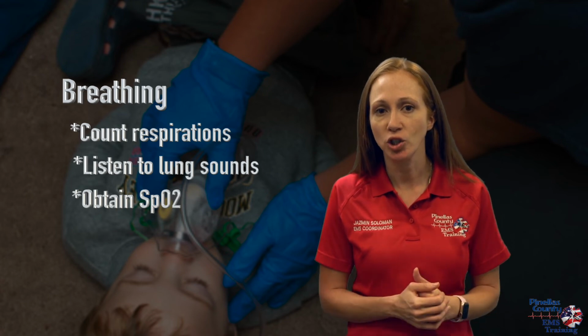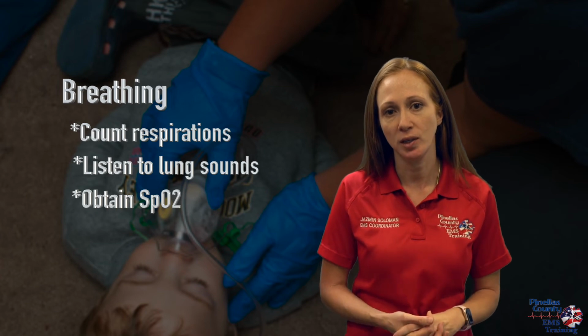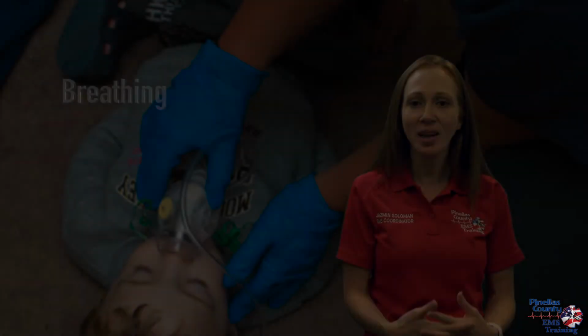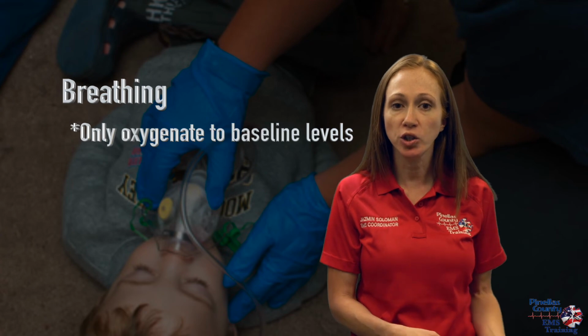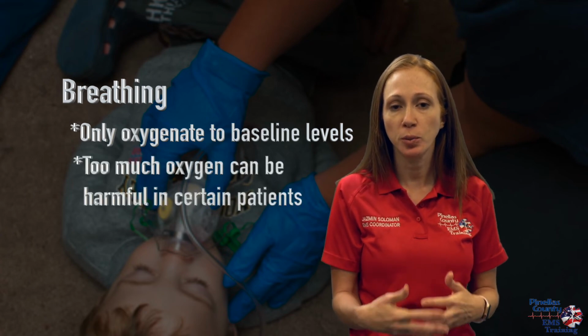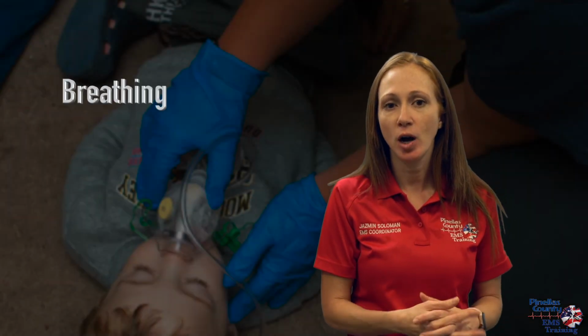Give supplemental oxygen to any of these children with an increased work of breathing or increased respiratory rate. You can provide oxygen by blow-by, face mask, or BVM. If the caregiver knows the baseline oxygen saturation, only give oxygen to achieve the baseline levels. Children with chronic lung disease or forms of congenital heart disease can get worse if too much oxygen is delivered. The caregiver may know the best way to provide oxygen to the child.